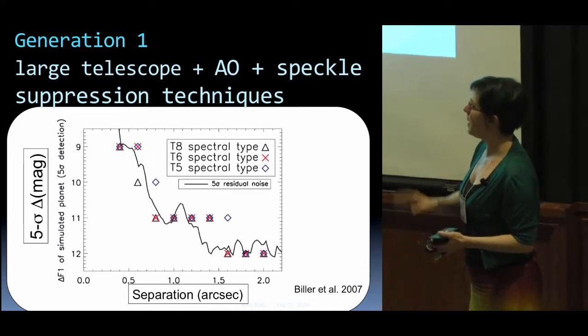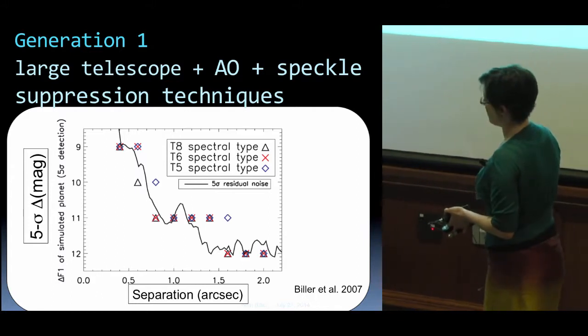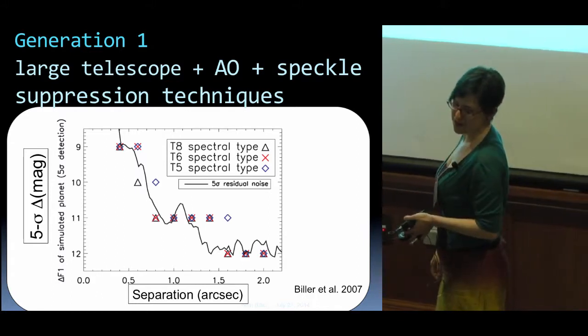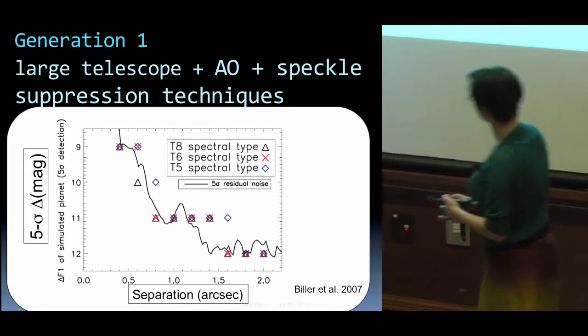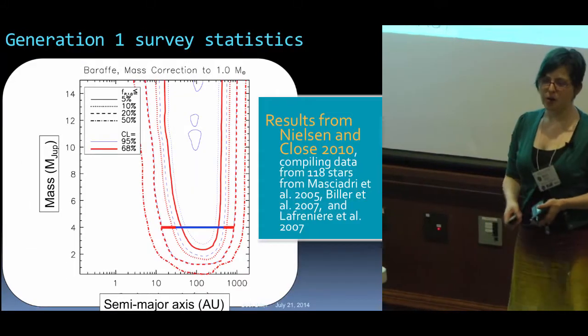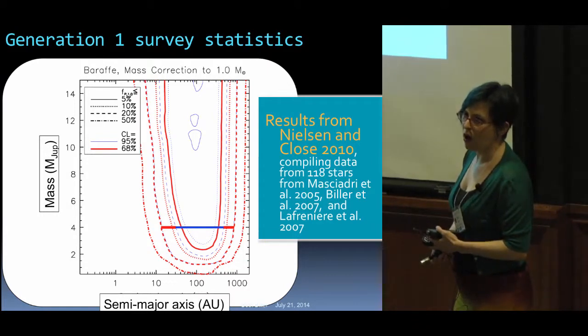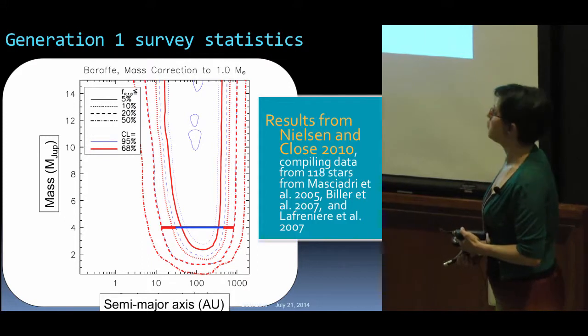You have to look at single bands and not do your subtraction. So that is a bit of a cautionary tale. When you are choosing a spectral feature, make sure it's in the objects you look at. So the combination of these surveys with a couple of the 0th generation surveys yielded some very strong constraints, however, on the distribution of wide planets.